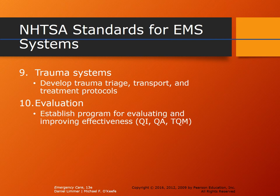So, systems like QA, QI, and TQM. QI is quality improvement, QA is quality assurance, and TQM is total quality management. These different systems, especially in the hands of larger agencies, can help generate change that can be seen more than just in their local area. It may change the way that we provide EMS throughout the United States. And that's why we provide research opportunities and why we are such a crucial part of those research systems.